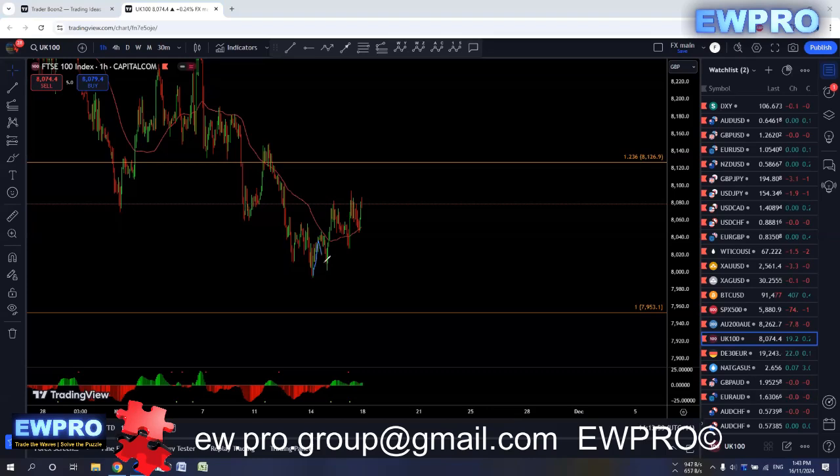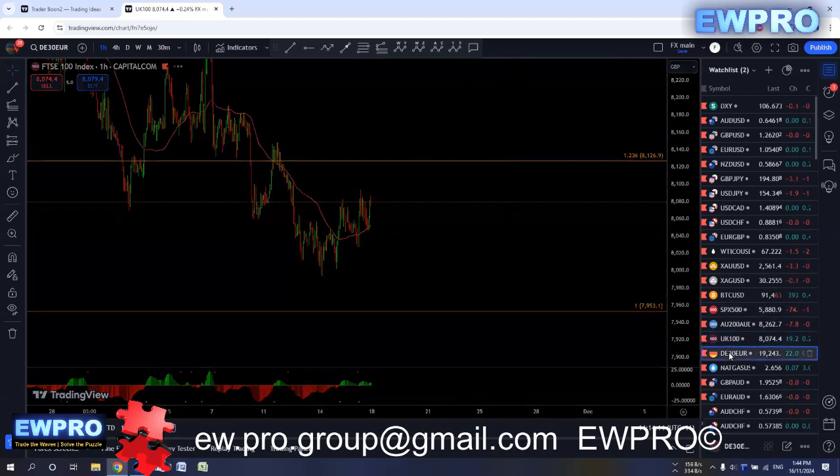Very choppy. So if you're getting into a buy here, it comes back, takes you out. Get into a buy, it comes back, takes you out. So it's looking very corrective. So yeah, very risky to buy at this stage. By the look of this price action, it's more of a sell if anything.